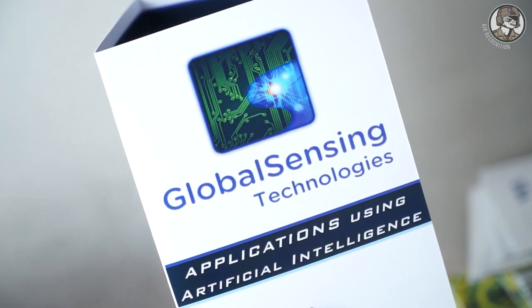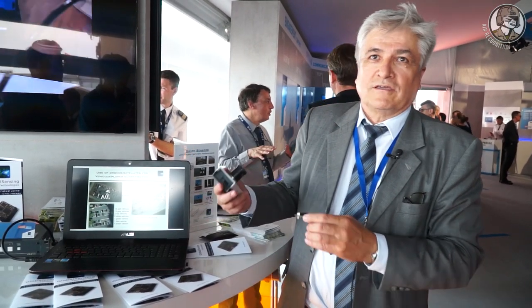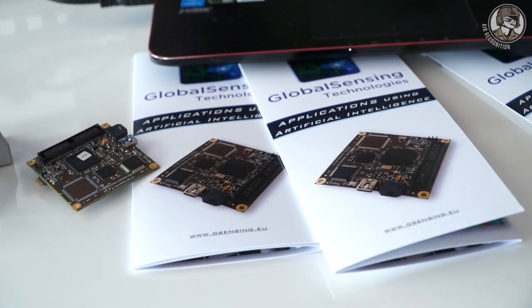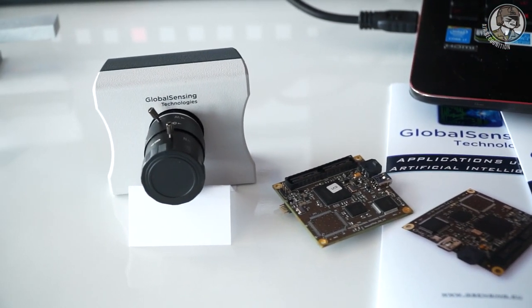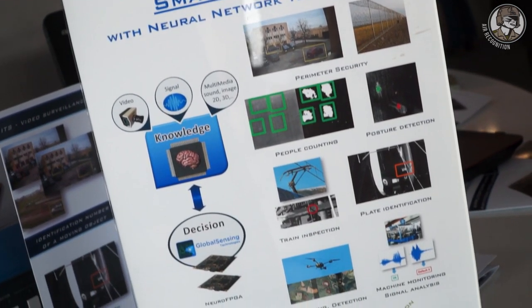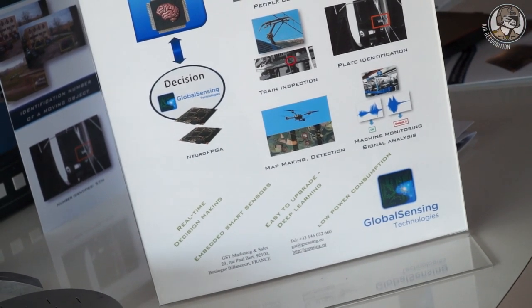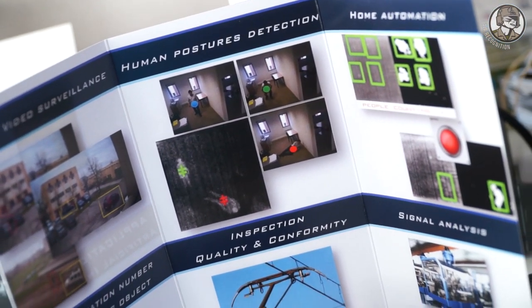It's my pleasure to introduce my company, GlobalSensing Technologies, a French company, installed in Burgundy and in the Paris area. And the main activity of it is embedded artificial intelligence. We have developed some software and firmware, including neural algorithms. And this software or firmware are included in such a board that we have also designed and developed.